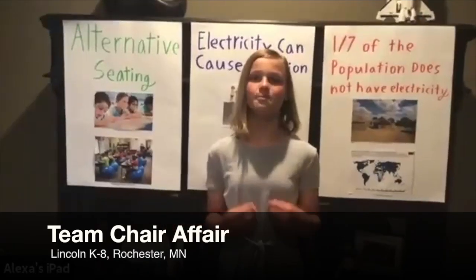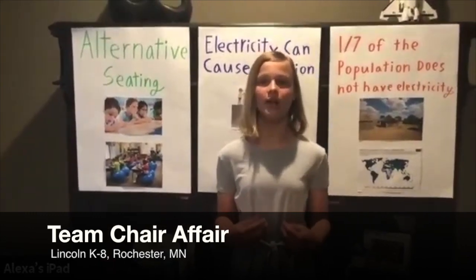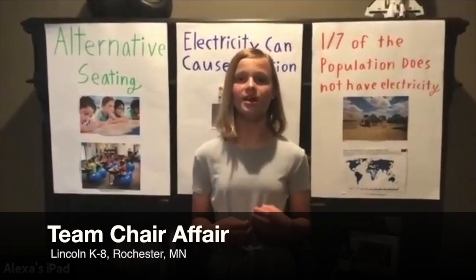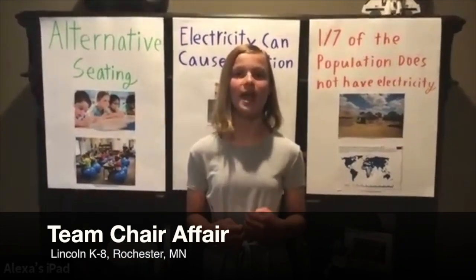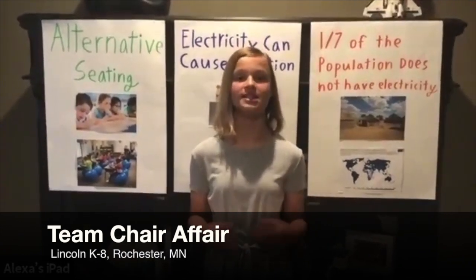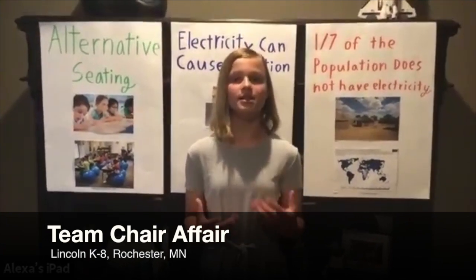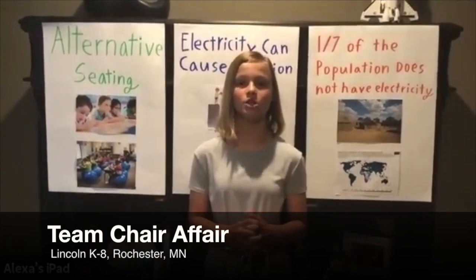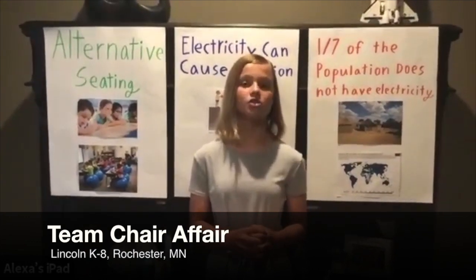The EM solves many problems. First, it provides a way for kids to channel their energy in the classroom to learn better. Studies show an increase in the students' engagement and behavior when they use alternative seating similar to the EM. Second, since the EM generates kinetic energy, it does not cause air pollution like most ways to make energy, such as natural gas or coal.